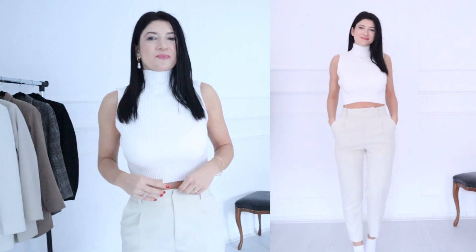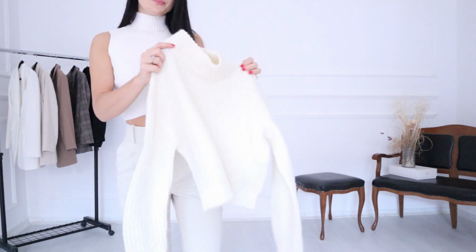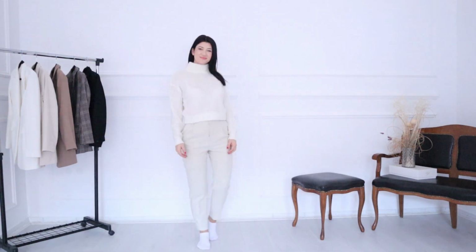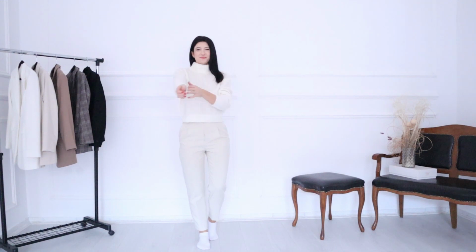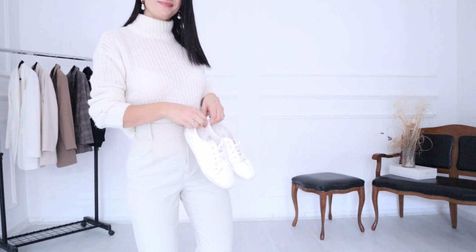So I'm starting with these high-waisted Zara pants. I really love these pants. They're such a beautiful and elegant cut. And I went after this really old H&M cropped sweater with the cute mock neck, and that's pretty much it. I just slightly tucked it inside, and that's how I decided to style it. Then I went after these simple white sneakers.